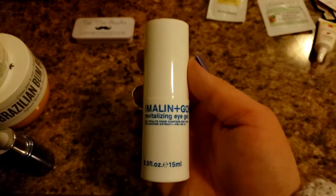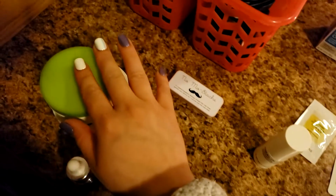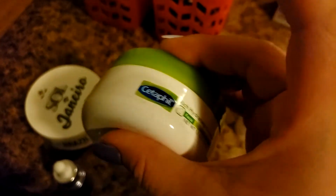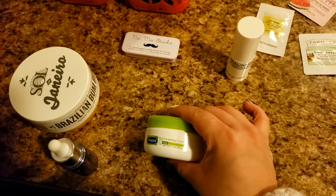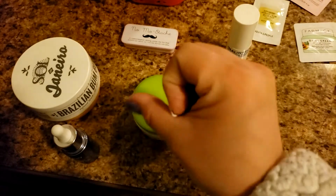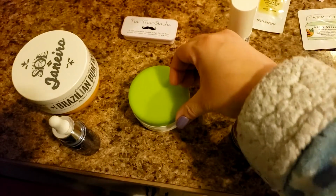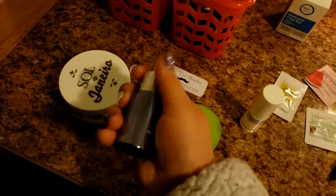Gel. This rich hydrating cream is very, very good. I really like this one. It is like heaven on the face. It's so good on your face. It's light and it's so refreshing. And my cousin recommended this to me and I really love it. I'm definitely going to repurchase that.